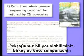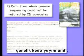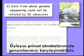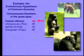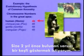Many of you may know that a few months ago the genetic code of the chimpanzee was published. Therefore, we can compare our genome to these primate relatives. What do we find? I want to show you one striking finding that dates to about a year ago.